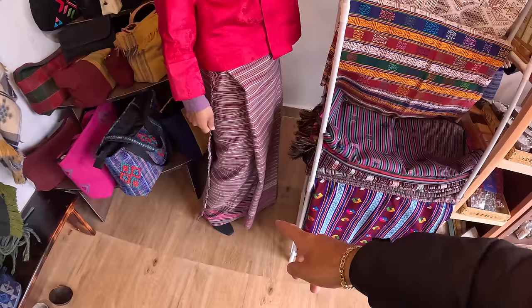Thank you. All right, I think we have filled up the whole plan for today. This was the shop, guys. Dragon's Gift Art and Gallery, Paro Town. Incredible. I think I have the best gifts and best presents from Bhutan already.